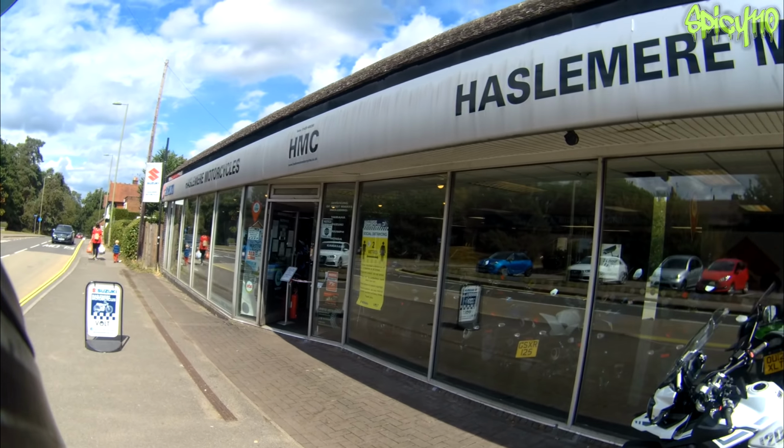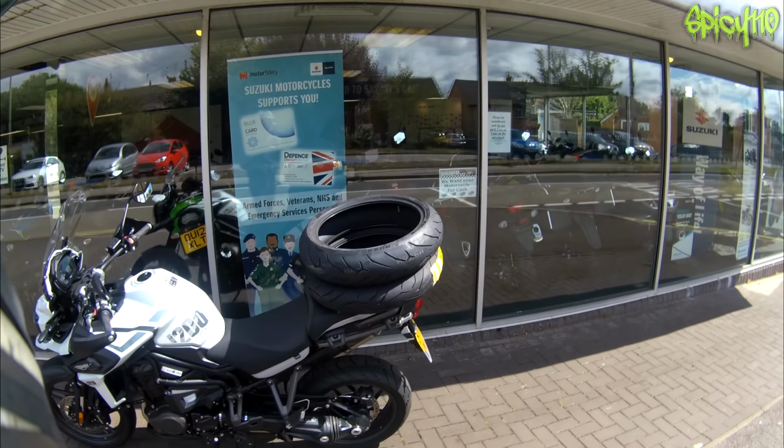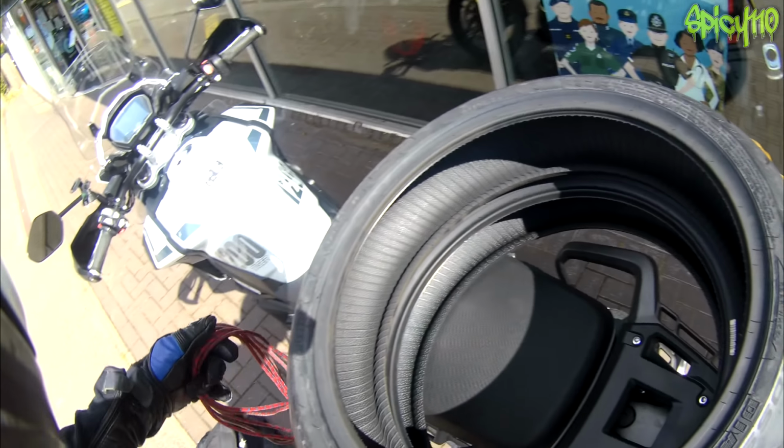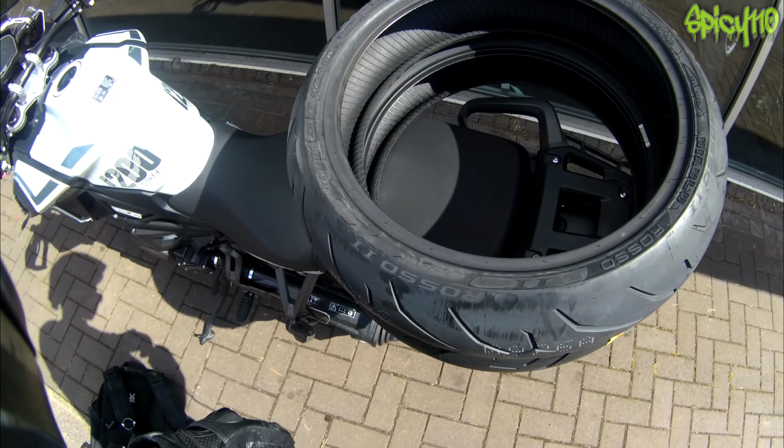Well, we are here at Haslemere Motorcycles. I'm just picking up my tyres. Pirelli, thankfully, gave me a bit of a discount on these, but I had to have them delivered to an actual place, so I just had them delivered here.